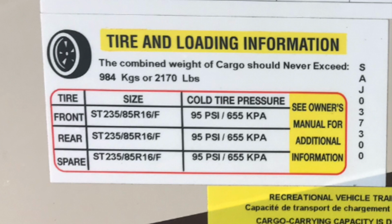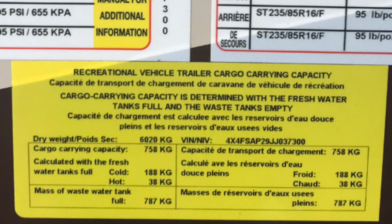If you're paying attention, you would have noticed that this is showing you the cargo carrying capacity at 2,170 pounds. Now, I've never really seen this before. This fifth wheel does have some options, but for the most part, the cargo carrying capacity went up. I've never seen that before, but this fifth wheel actually has a higher cargo carrying capacity than when it shows online. And lastly, this last sticker is just showing you how they get to the cargo carrying capacity. It's basically determined with a freshwater tank filled up with water and your waste tanks empty. And then it shows you what a massive wastewater tank would weigh. So just keep that in mind. If you do boondock, when you are driving, make sure you understand that extra weight from the wastewater is going to weigh some weight there.